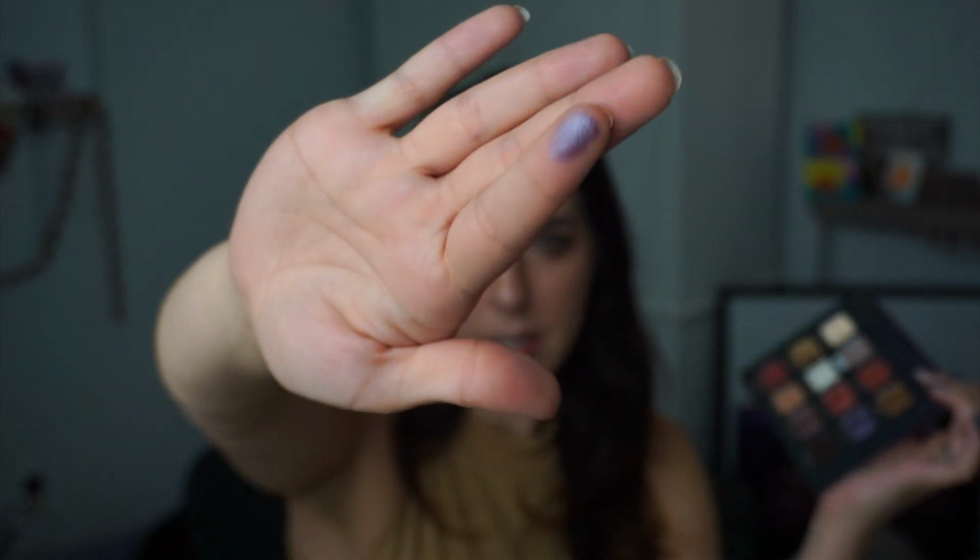It's just so pretty, Mirabella. It's a really pretty shade. I love shades like this in palettes so much. I just love this color story.